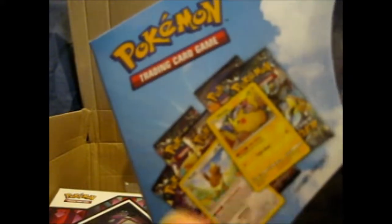So it looks like we got Lost Thunder, which I actually haven't opened any Lost Thunder yet. I bought this first before any Lost Thunder stuff, because Pikachu and Eevee has the priority here. Then we got, I guess, 2 Lost Thunder, a Celestial Storm, Burning Shadows maybe, and a Steam Siege. I'm not very good at telling by the pack art, but it's been a while. Okay, so that is that awesomeness.